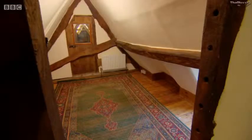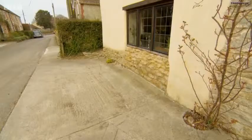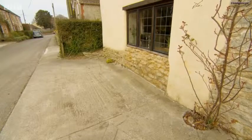The loft was brilliant. That wasn't what I was expecting at all. The kitchen needs a bit of thought, but I think that we could do something with that, perhaps some new units. My only concern with the exterior is the fact that there's only parking for one, and I don't see how we can make parking for two, because realistically we're still going to need 2 cars here.